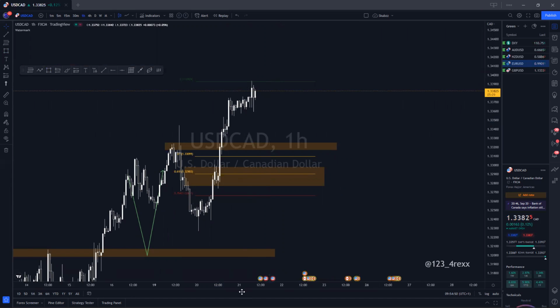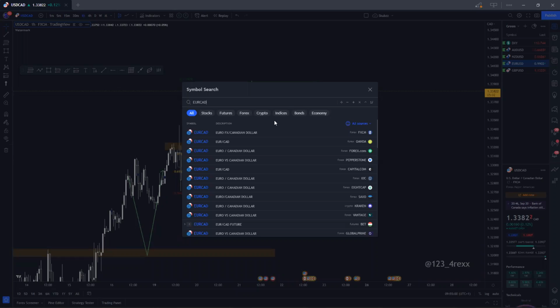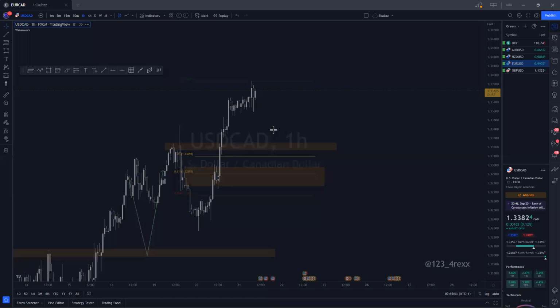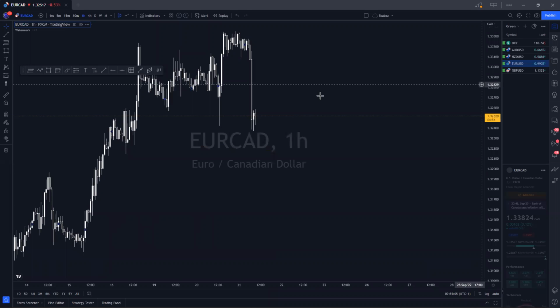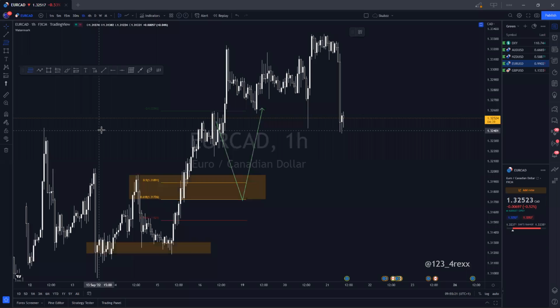Then I think which other pair? EUR CAD. I don't think I was saying anything on this pair. But wait, this is very funny. You know what I'm saying is very funny. See the range that we had here.